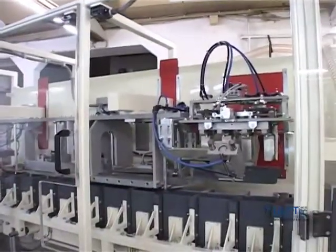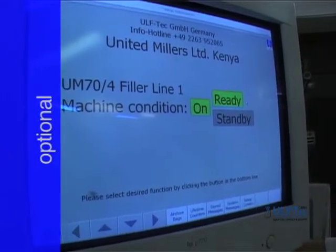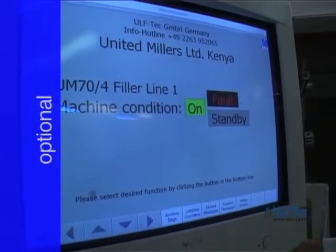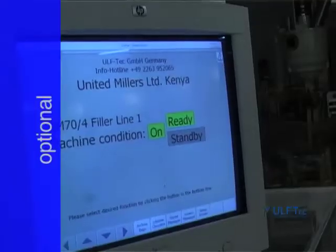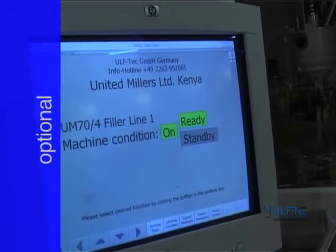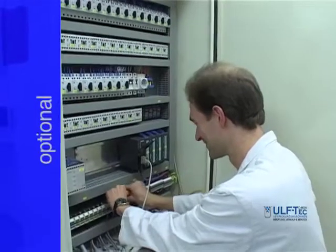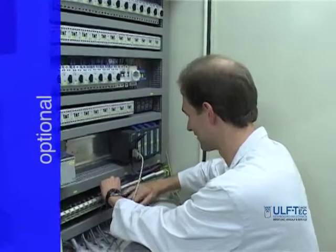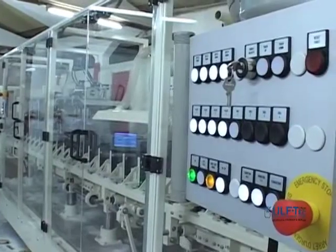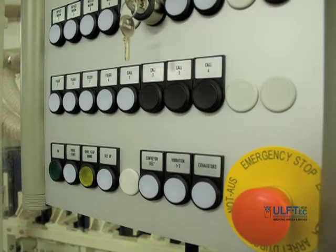The filling line is optionally equipped with a computer that displays function status, error messages and records, and directly shows various other parameters. This allows for quick response times to error messages in the production procedure and reliable diagnosis and references for maintenance intervals. The ULF-Tec filling line fulfills strictest safety requirements for production lines in Germany and the European Union.